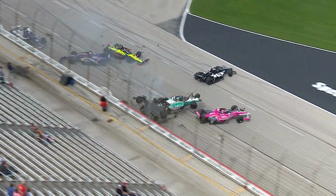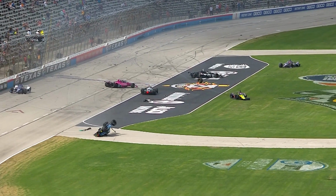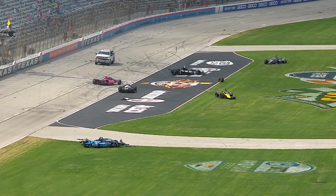We're going to yellow. Daly. Fittipaldi. Daly's upside down, I believe. That was a real slow start. Guys started spinning their tires up. Daly's right side up now, but this is devastating for these guys here at the back.